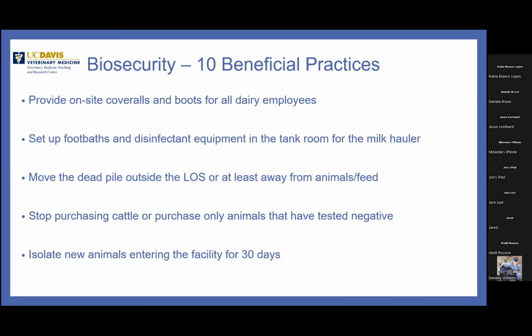The other thing would be providing on-site coveralls and boots for all the dairy employees. So rather than having them just show up and work in their street clothes or have coveralls that they take home and wash, we really want them to have dedicated clothing and footwear that they're wearing on the facility.